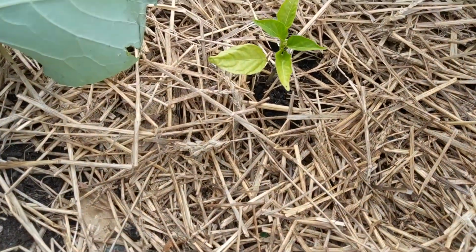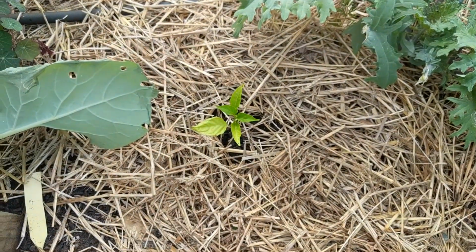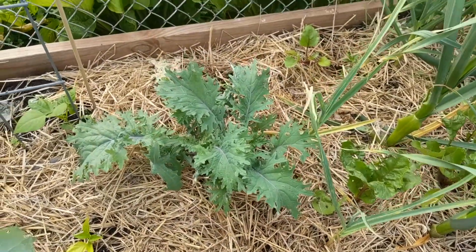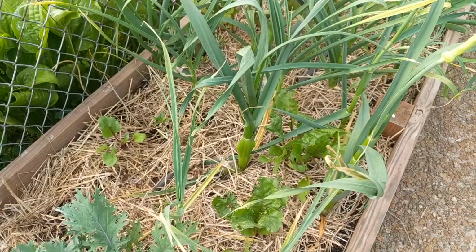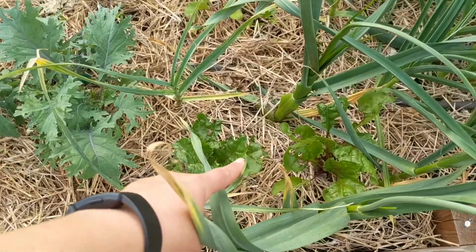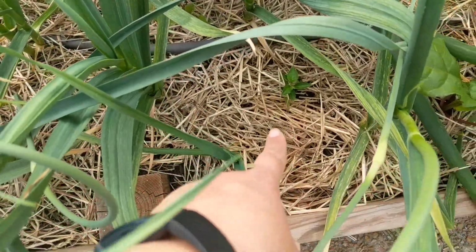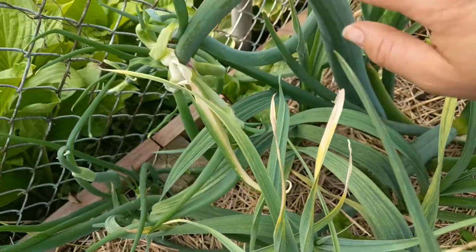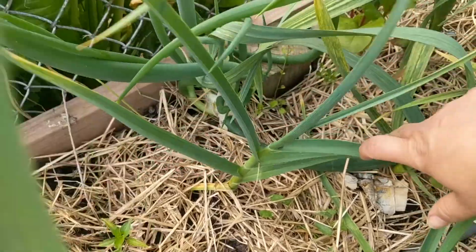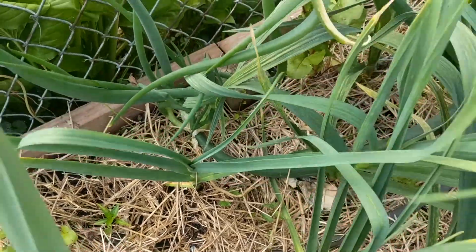We have another pepper. This is a tequila sunrise that I saved the seeds for. So it was open pollinated, so it might be a little bit different. Our red Russian kale. And then we have our garlic. So this whole garlic bed has some beets planted in it. I went ahead and planted the peppers in it. Our Egyptian walking onion is bent over. I don't exactly know how this is supposed to go, but we're letting it go. Let's see what happens.